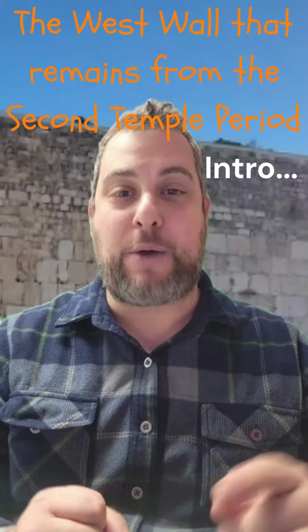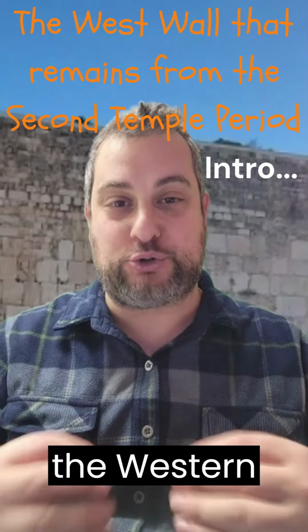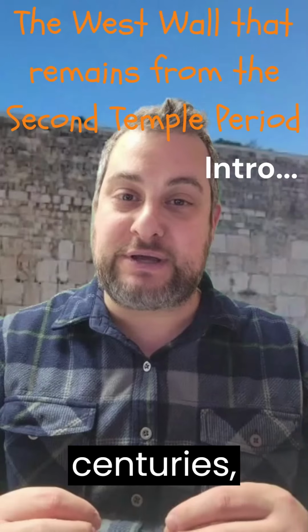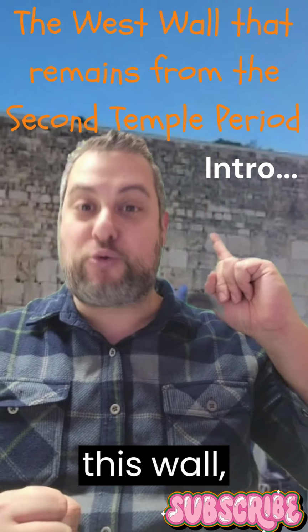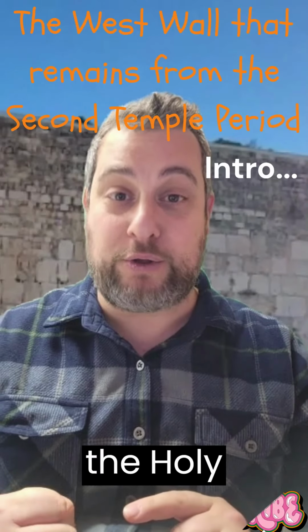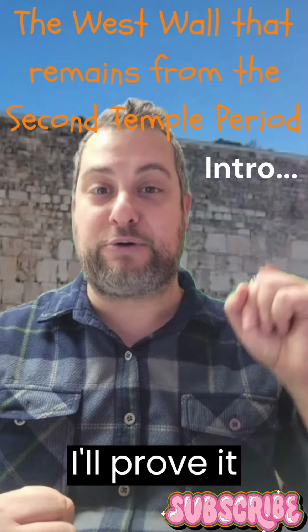Tradition has it that when Rome sacked Jerusalem, one of the generals left the western wall to show a remnant of how powerful the enemy was. Now, throughout the centuries, many believed it was this wall, the Western Wall, the Wailing Wall. Now, while holy because of its proximity to the Holy Temple, the Beis HaMikdash, it's not the western wall that was left, and I'll prove it to you.